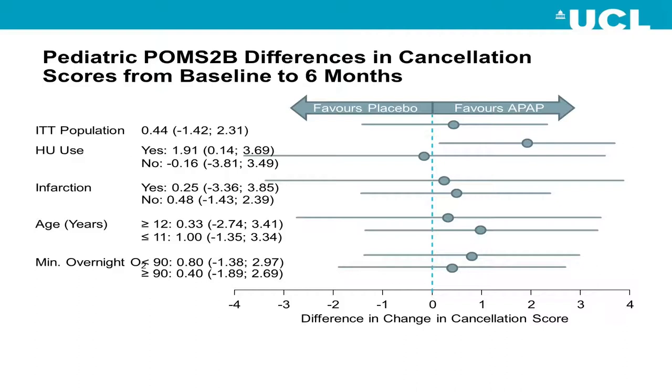And there is an improvement in cancellation which favors APAP. This is not statistically significant in the intention to treat population, but if you're on hydroxyurea as well, it does suggest that cancellation improves. And again, this may be a basis for improvement overall.